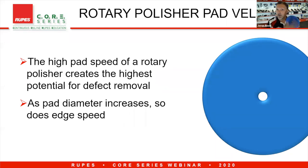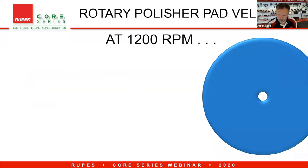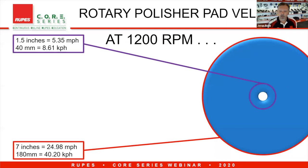Given a pad spinning on a center axis, what we know about the pad velocity in this movement is that the pad velocity is greater going out to the outside edge of the pad. So it is slower in the middle, and increasing out to the edge, it's faster and faster. Let's say, for example, at 1200 RPM, which is a constant, this is one measure of the pad speed, 1200 RPM constant throughout the pad. Let's look at the difference in the pad velocity between the center of the pad and the outside. So at 1200 RPM, the pad velocity would be about 5 miles per hour in the middle, almost 9 kilometers per hour. But if you go to the outside edge of the pad, that velocity is now increased to 25 miles per hour, or about 40 kilometers per hour.